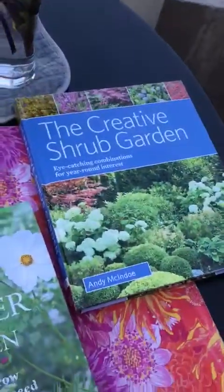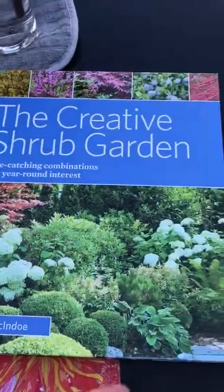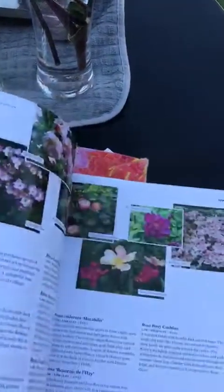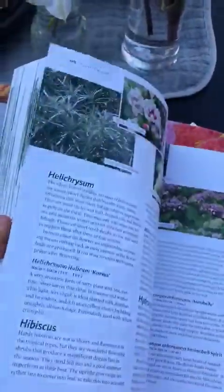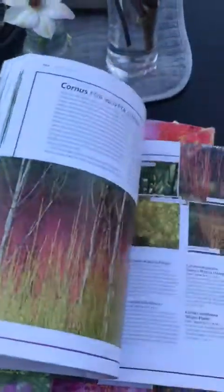So here goes. The first book is The Creative Shrub Garden by Andy McIndoe, and what I really like about this book is the fact that it's got such a lot of different suggestions for shrubs and planting schemes, and it just really spices up, I think, the choice of shrubs that you can grow in a garden, which at times I think in some designs can just get very samey.